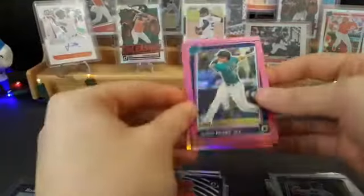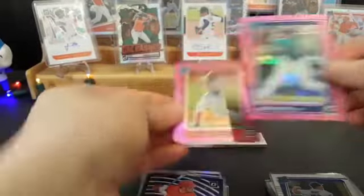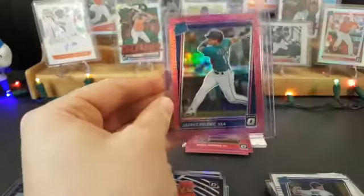All right, our bonus pack. Three cards coming to you. A good one to start. Rated rookie Jarred Kelenic for the Seattle Mariners. That right into a sleeve and top loader. Some pink action going out to Seattle.